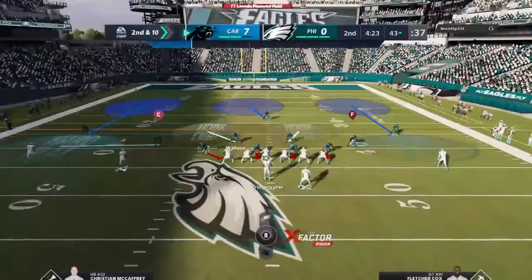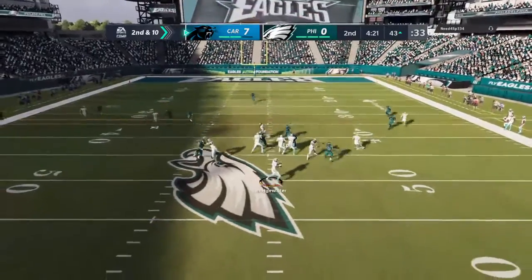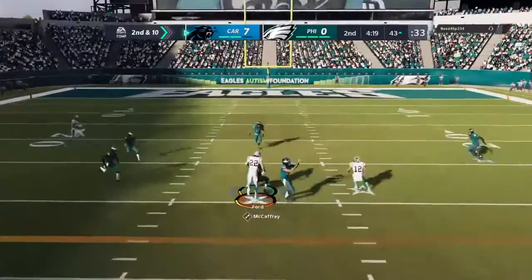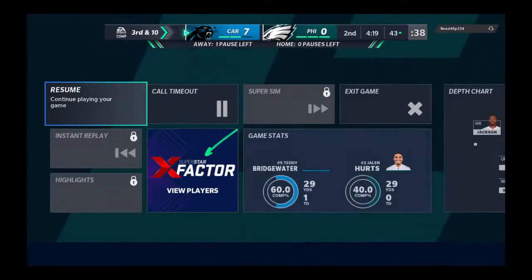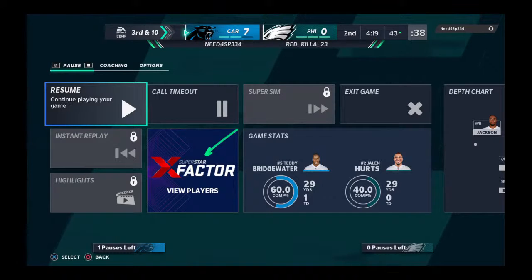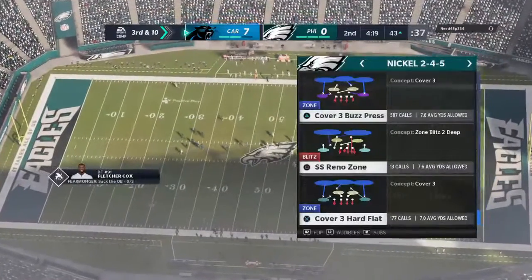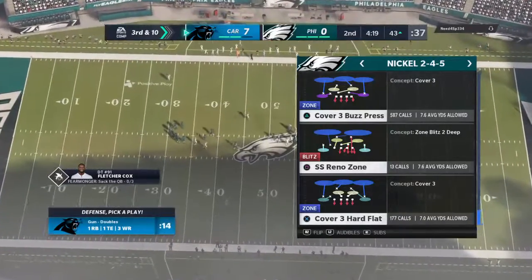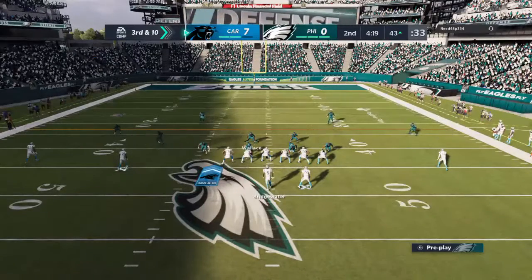Robbie Anderson, the man he was looking for. That'll bring up second down. From the gun, Bridgewater. And incomplete. He tried to leave it underneath. Nearly got picked. Christian may be lucky to have that one back. It's third down and 10 yards to go.